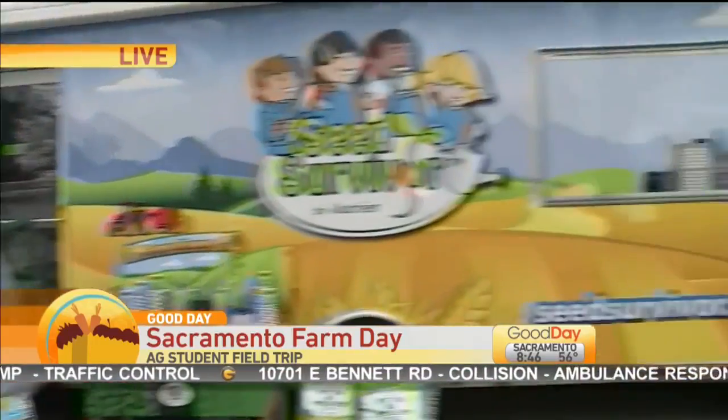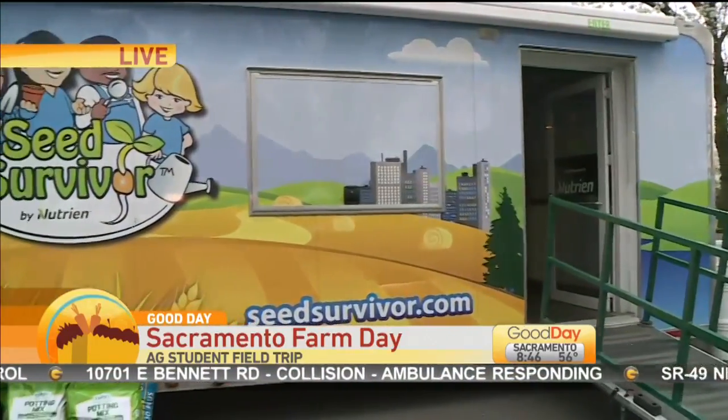I was having fun in there. The walls talk to you. You learn about the watershed. You learn about the different soil types. They even have a thing where you can see the germination of a seed, and it grows into a plant, corn, and they can see it in like 10 seconds. It's very, very cool.